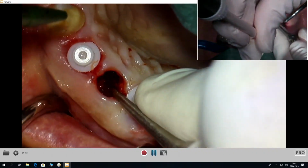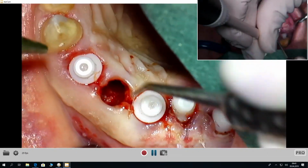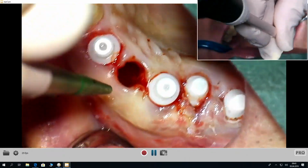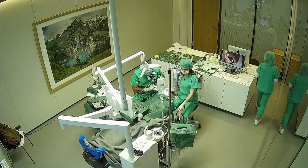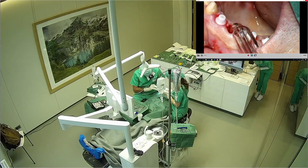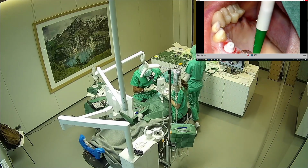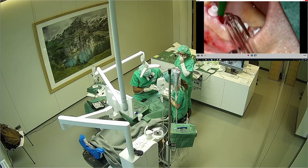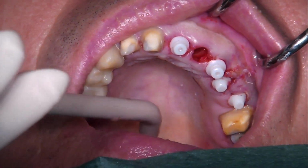But in case you would perforate through the palate, absolutely no problem. Better you perforate through the palate, because there you've got very thick soft tissue, than perforate to the buccal side, the facial side. Okay, it's all clean. We clean for about 20 to 30 seconds. If it's highly inflamed, like with pus, then we go for 2 minutes, 2.5 minutes.